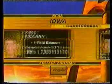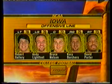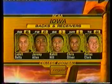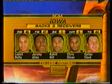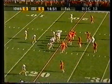Running backs and wide receivers, if you're Iowa State, you're going to have to contain, well, first of all, the line. Bruce Nelson anchors the line. And of the running backs and the wide receivers, Iowa State will have to contain number three, Khalil Hill, his senior year, having a tremendous senior season.